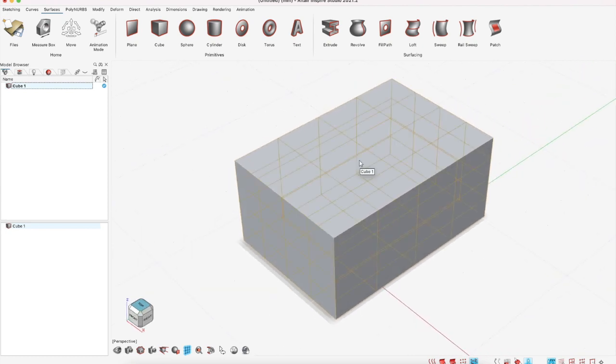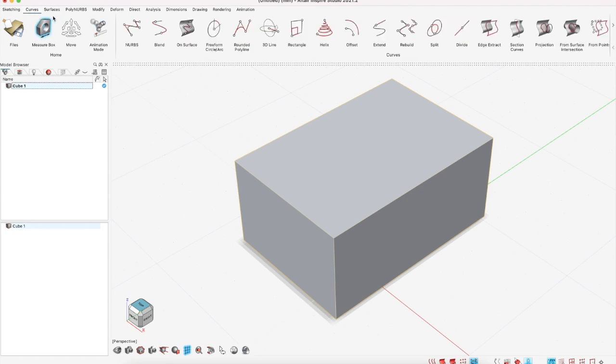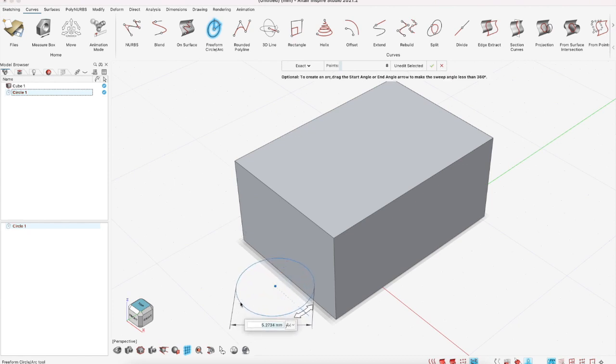Now let's create a curve, say a circle that I want to pull through this object. What's important to note is the orientation of the circle. So now I'm on the curves ribbon and I'm able to drag a circle. Let's do that. And you see that it will get constructed in the top view. Why? Bottom left, you'll see the Navicube. And the Navicube resembles your 3D space. And the top plane is blue. So that is the active construction plane.